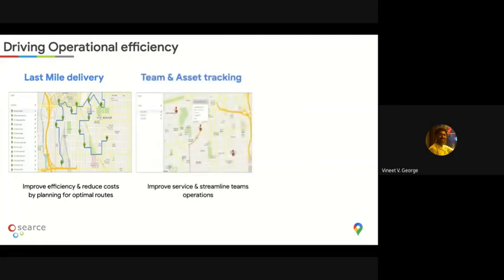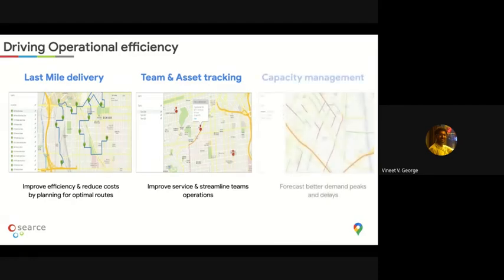Again, for folks who are involved in, say, the entire supply chain of retail, trying to figure out where your team is, if the stores are adequately stocked, ensuring that the team is able to visit and service maximum retailers or maybe warehouses, distributors. So improving the service and streamlining teams in their operational efficiency is another use case that helps a lot internally in boosting overall efficiencies.